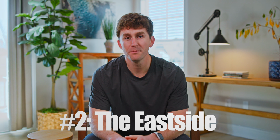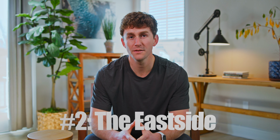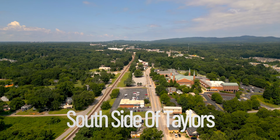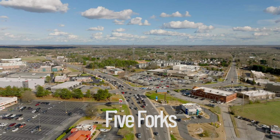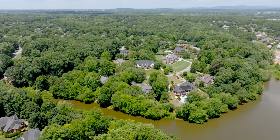So the second best suburb on the list is the east side of Greenville, which is going to include the south side of Taylors, the west side of Greer, and also the Five Forks area. Eastern Greenville is known for a lot. Its convenience to literally everything, its top-rated schools, and its abundance of residential real estate.